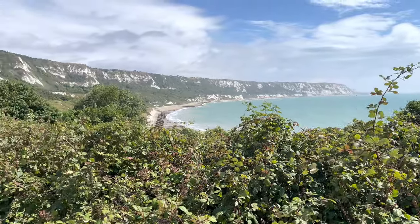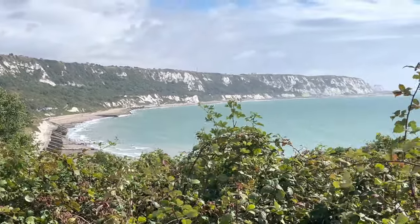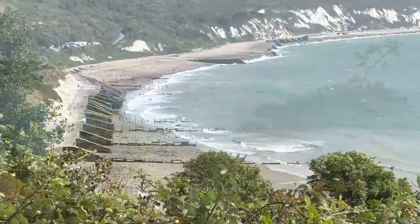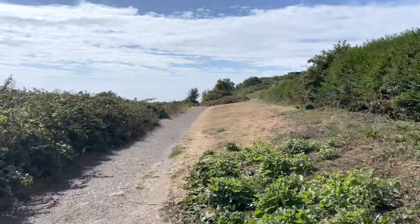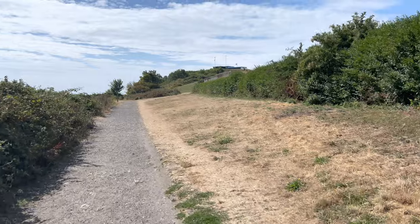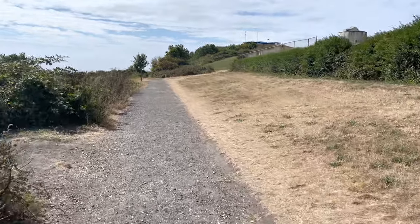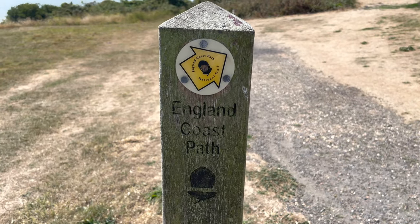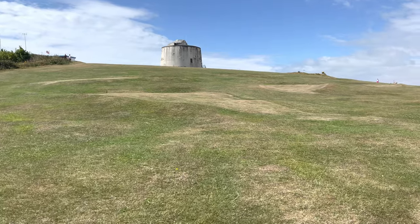So just looking over towards Little Switzerland from there, just where I was, and you can see right round the Warren, and you can see Dover in the corner there. So I'm now going to head over by Martello Tower and head towards Folkestone Harbour. This route I'm on is actually part of the England Coastal Path. Just this little section that I've joined there at the moment. I'm only on it for about a few minutes. Martello Tower, just one of them, here in Folkestone.